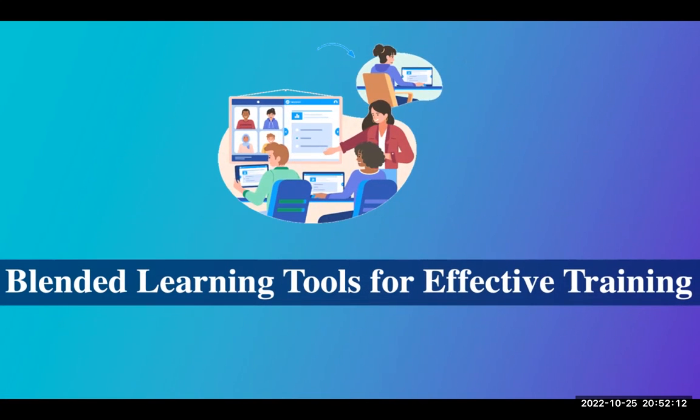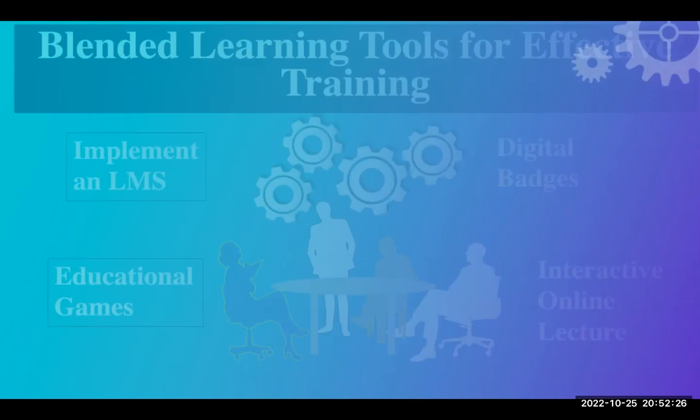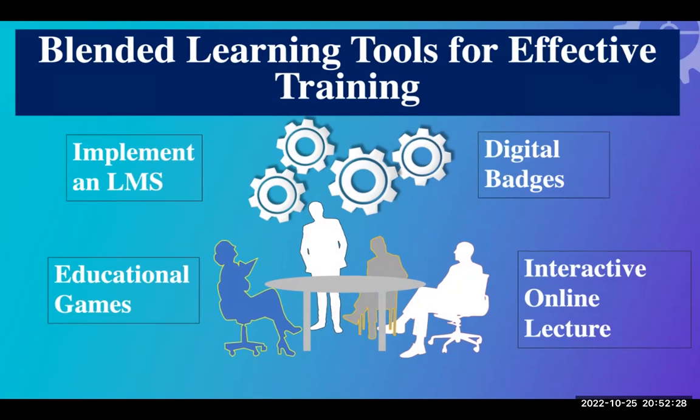So here we are, blended learning tools for effective training. What kind of tools do we have? The best tool is educational games. As I told you, implement an LMS, which is already implemented in Saudi Arabia. Earlier we were using two different LMS systems, but right now we are using Blackboard. Blackboard is one of the best LMS in the world.